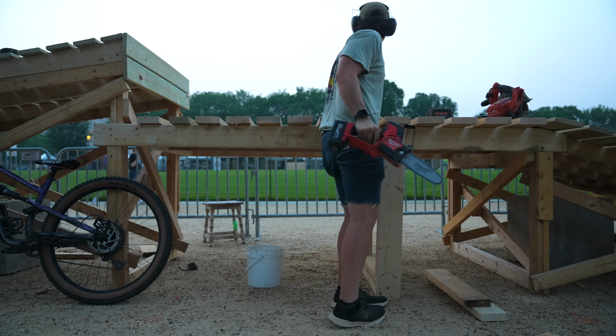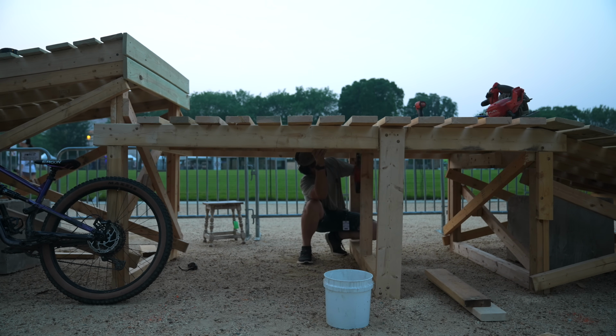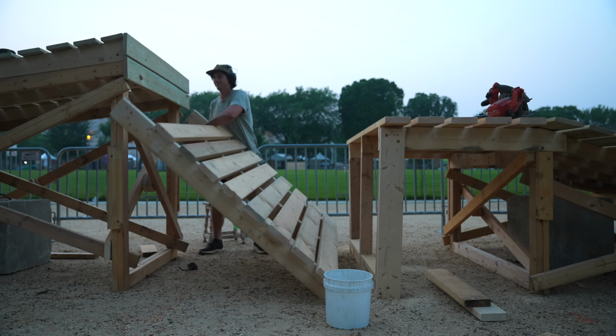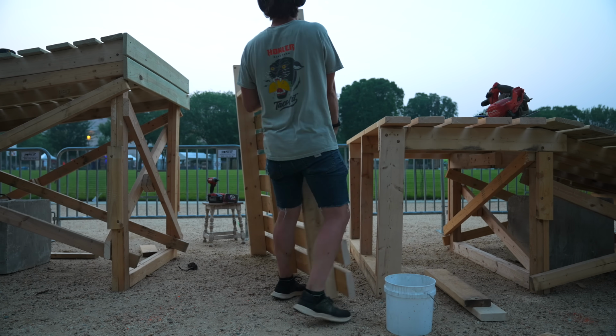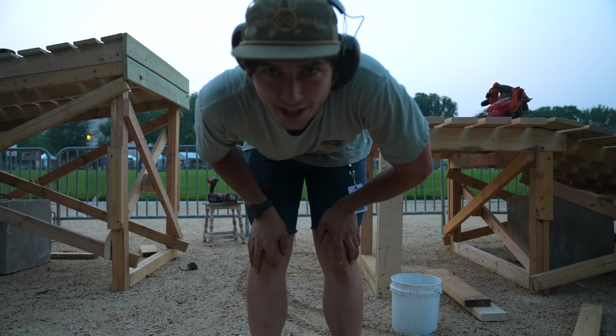I built this little section because I really wasn't sure if I had enough speed to make it to the landing. And even with test laps, I still wasn't sure. I need a lot of speed. I can't get enough speed. But I just figured I'd pedal extra hard during the festival and pray that I wouldn't crash in front of hundreds of people. Okay, and we're done.